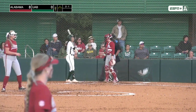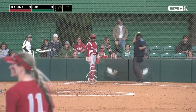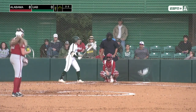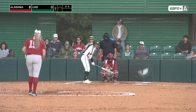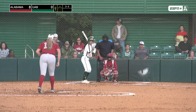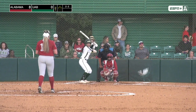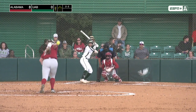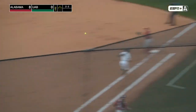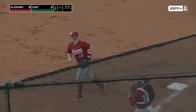That's hit left side and foul. I mentioned Beaver, a transfer from Central Arkansas, but Alabama was her dream school to go to. So because of the COVID year and the graduate transfer rule, an opportunity for Beaver to play at her dream school with her dream team. Bouncer back to the box. Easy play for Beaver, 1 down.